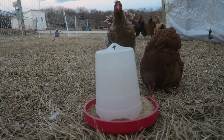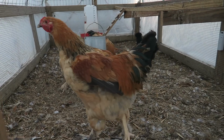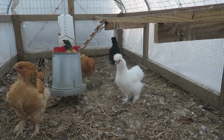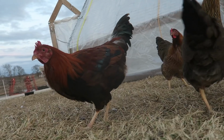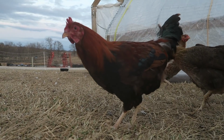Been pretty windy today. Let's pop in here and check in on our teenage chickens. Got a couple of rough Brahmas here and a couple silkies back there. We've got our Welsummer, and I think this is gonna be our next big Welsummer rooster. He looks so thin and skinny right now. He looks a lot like a game bird more than a big Welsummer, but he'll get there.